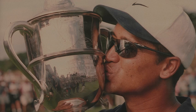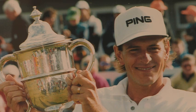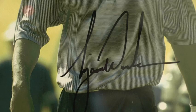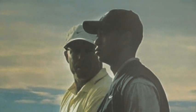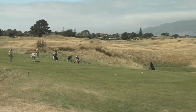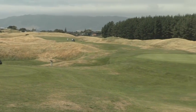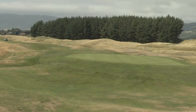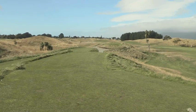And Christian Cullen isn't the only famous sports star to walk these fairways. Having hosted 12 national opens, even Tiger Woods has played what the locals call the spiritual home of New Zealand golf. His former caddy, Steve Williams, grew up here, learnt his trade here, and he was very keen to bring Tiger back, and it was just an absolute thrill to have the world's #1 golfer play our course. He was extremely complimentary, and in fact, he said our collection of par 3s were some of the finest par 3s anywhere in the world.